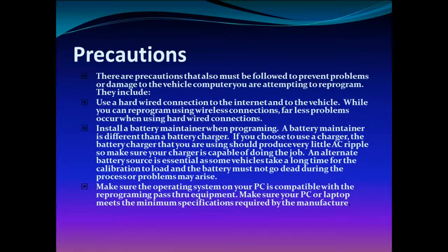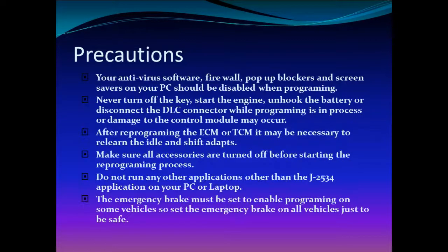I'm going to give you a website here in a minute that you're going to want to write down. It's a Chrysler website, pretty cool little website. It doesn't cost you any money to go into it. It's going to give you some specific information that you need to know about before you purchase equipment.